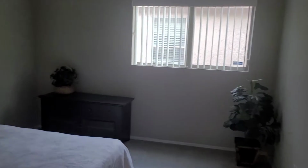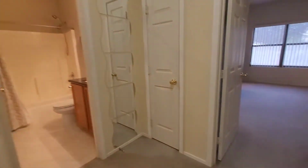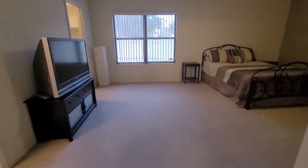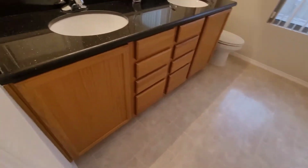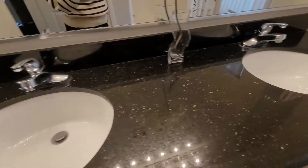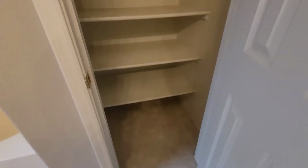Bedroom two. Zoom out there. You got your closet right there. Bedroom three, we have the master bath and bedroom. Granite countertops here, double sinks, and garden tub. And a very large linen closet. It's very deep.